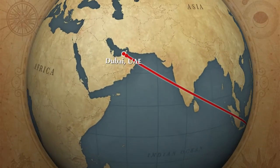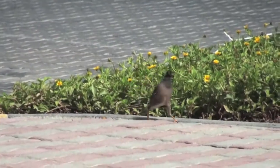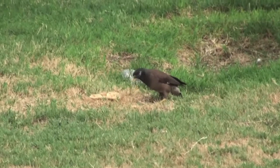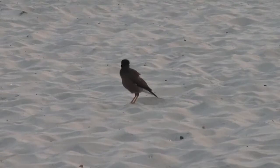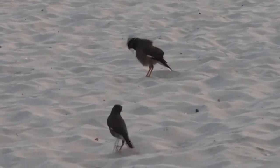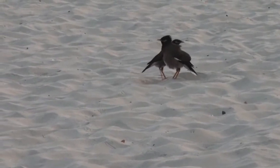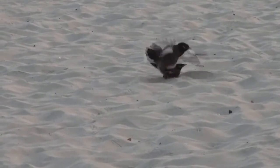Visiting Dubai, we took an early morning stroll and came across some common bird species. The Indian myna has established itself in many parts of the world and is at home here in urban and sandy regions. In some countries like Australia, it is a threat to native birds. No doubt there'll be some baby Indian mynas on the scene soon.